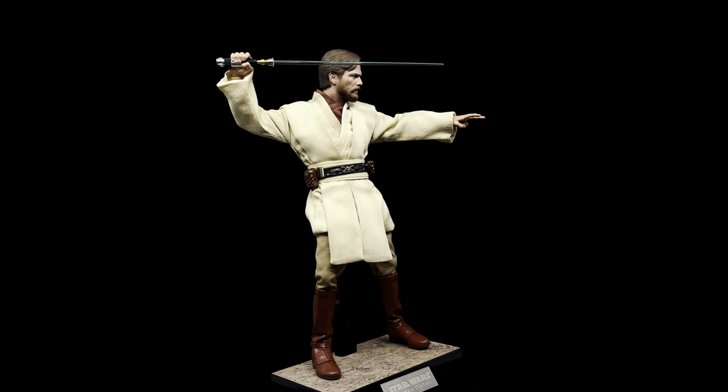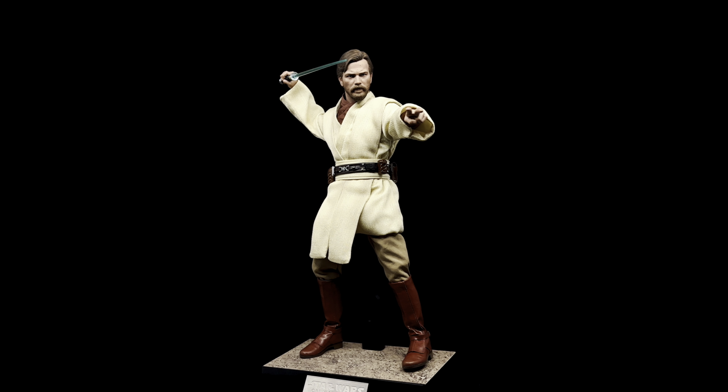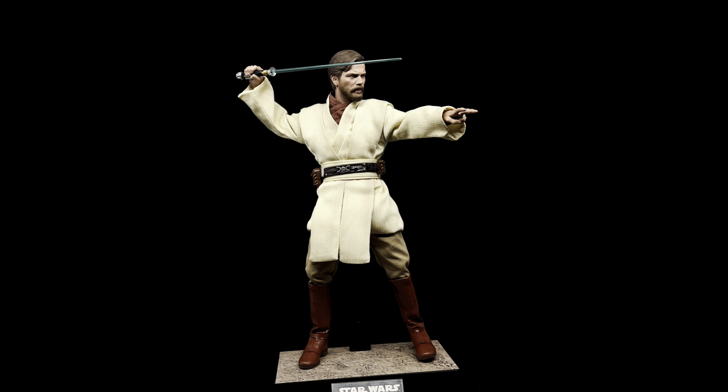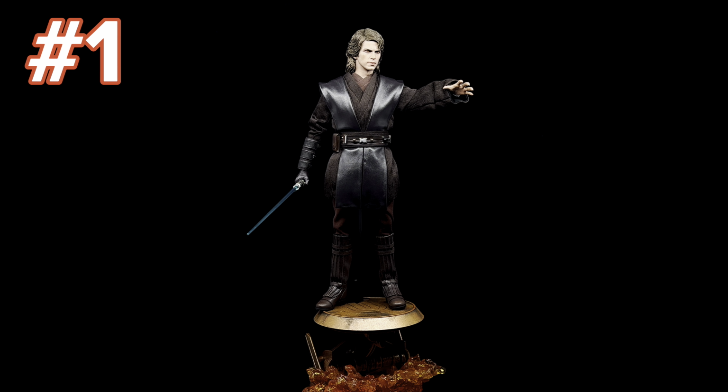But again, guys, these are go-tos and absolute grails in my collection, given I am a huge prequel fan, and I had to have the man himself, Obi-Wan Kenobi, in the top 3 list. But let's go to my number 1. Here we go. It is going to be, obviously, Darkside Anakin.